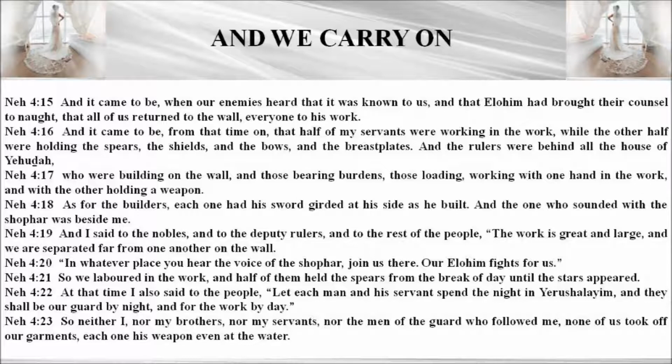What an amazing picture! And I said to the nobles, and to the deputy rulers, and to the rest of the people, the work is great and large, and we are separated far from one another on the wall. Kind of like we're separated today. Kind of like the harvest is great and the laborers are few. In whatever place you hear the voice of the shofar, join us there. Our Elohim fights for us.